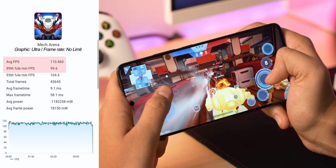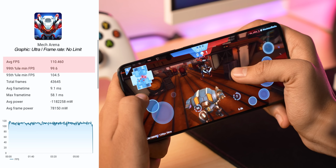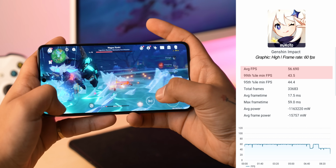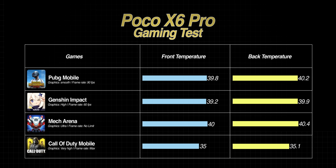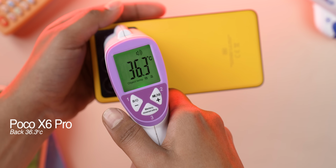I also tried some other high FPS ready games like Mech Arena, and I was quite surprised to see how it managed 110 FPS on average at ultra graphics. No sweat. The X6 Pro did struggle while playing Genshin Impact at high graphics, with some notable frame drops after like 6 to 7 minutes, but overall I am really impressed with this guy's gaming capabilities. And not just the raw FPS scores, but the thermals on this thing are super impressive too. The Poco X6 Pro never hit above 40 degrees Celsius in any of the games I played, so it seems like Poco's second-gen liquid cool tech with a large vapor chamber works its magic just fine.